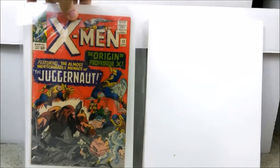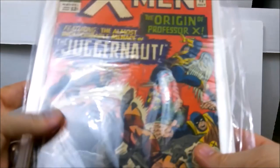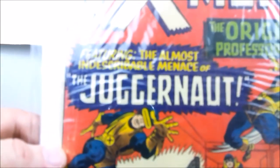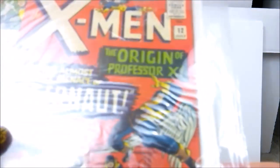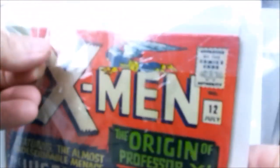So here is the second book. And we have another, but a better conditioned X-Men number 12. And this one looks a lot better. Okay, so you could see the bottom. There are no color breaks. There's a few minor breaks that break color here. This book looks like it's been pressed, but that's okay. That saves me the trouble. But overall, nope, sorry, I got to make sure I angle it right. Colors look great.